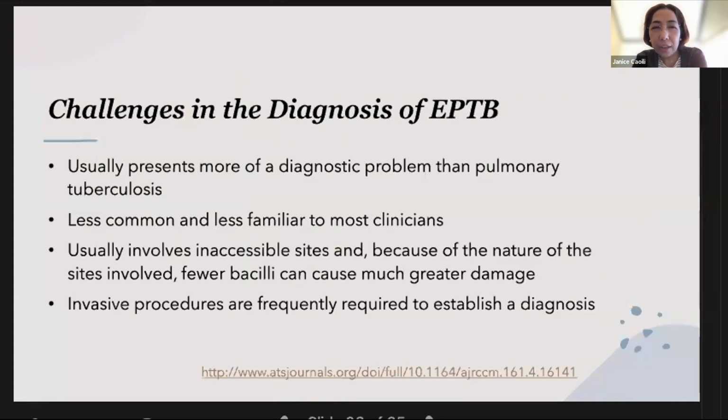Okay, so what are the challenges in the diagnosis of extrapulmonary TB? It's actually harder to diagnose EP-TB compared to PTB for the following reasons. It is less common. It's less familiar to most clinicians. The location of EP-TB usually involves inaccessible sites because of the nature of the sites involved. There are fewer bacilli, and it can cause more damage. Of course, a classic example of an EP-TB site is meningitis, CNS, central nervous system. So patients with TB meningitis are very hard to diagnose.